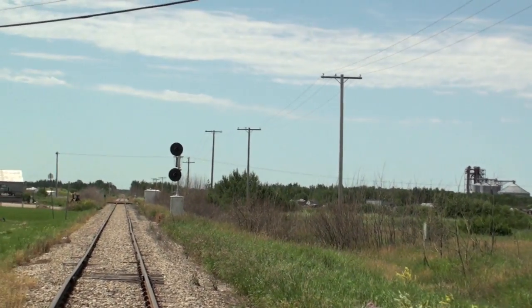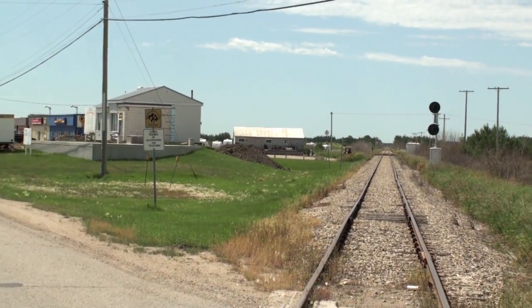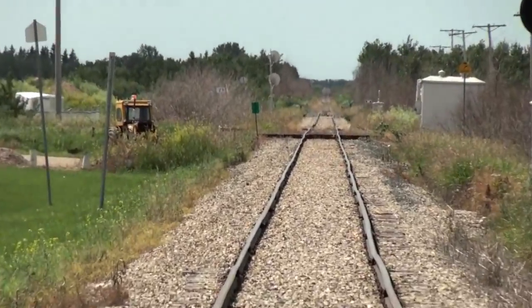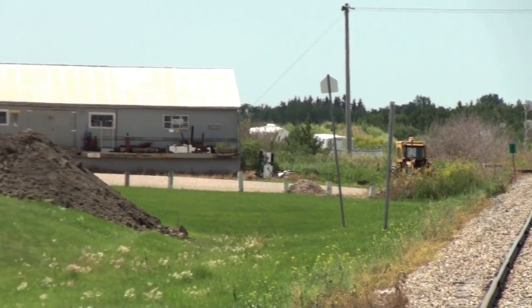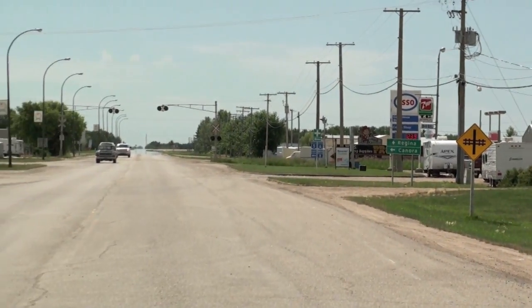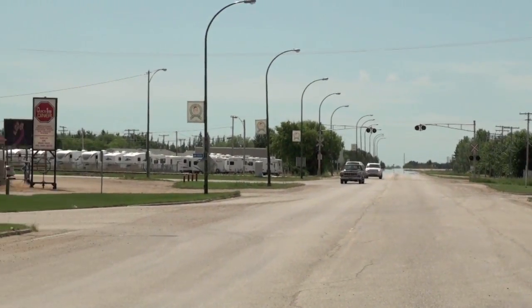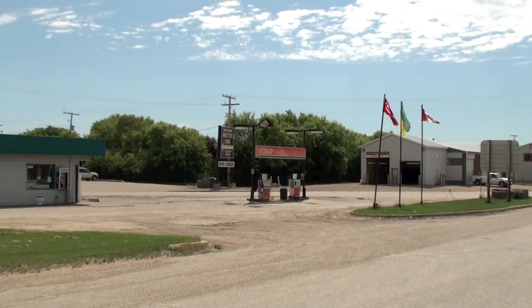And looking southeast towards Lanigan, the origin of the line. As I said, laid down by CP in 1921. There's the crossing down there of the CN and CP. Looking south down Highway 6 into Watson. That railway crossing down there is the CN.